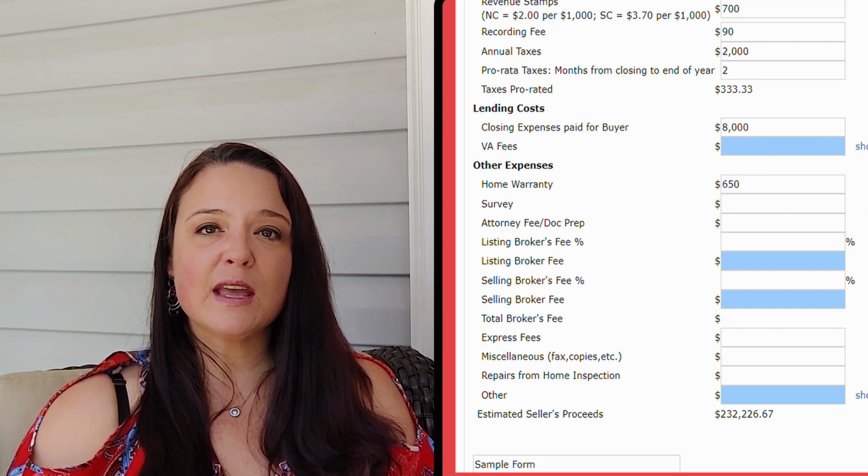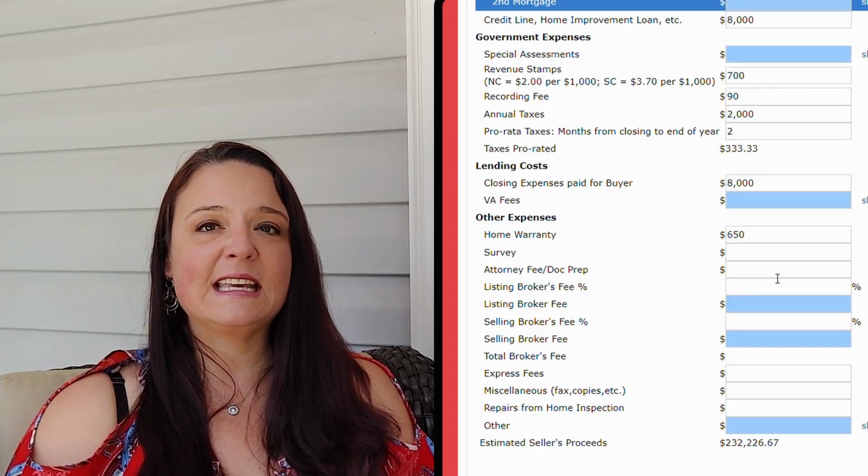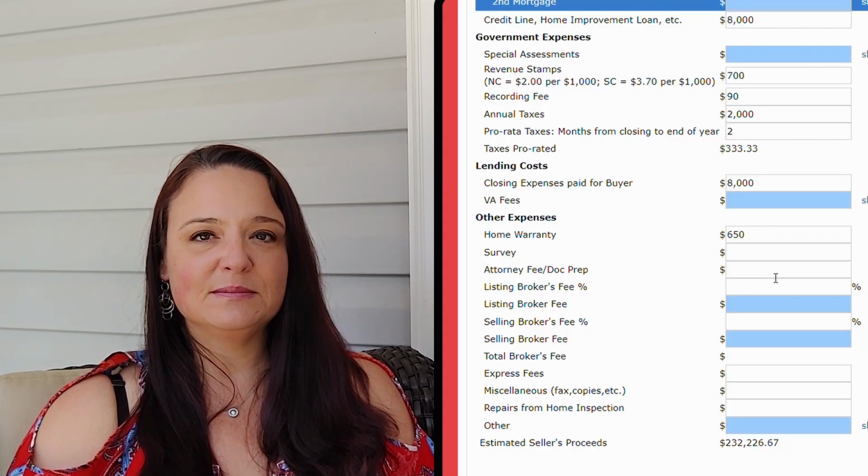Next is the survey. The only time that I've ever had a seller complete a survey is when we were separating additional land from a home. Survey costs are going to vary based on the amount of land that you are having surveyed. And right now, I just had 2.5 acres surveyed in Iredell County for $750. But for now, and in this example, we're going to leave this field blank.